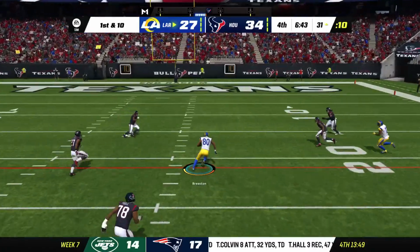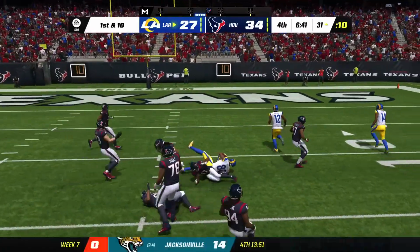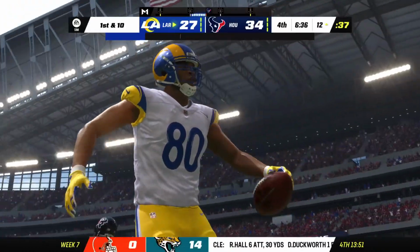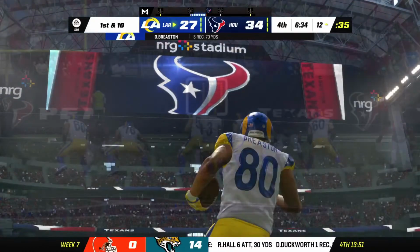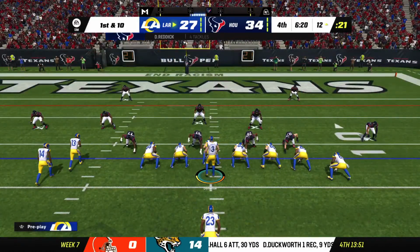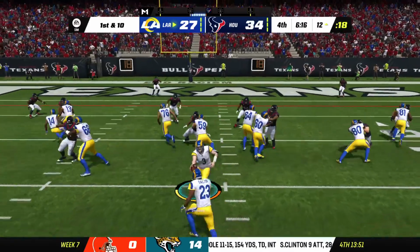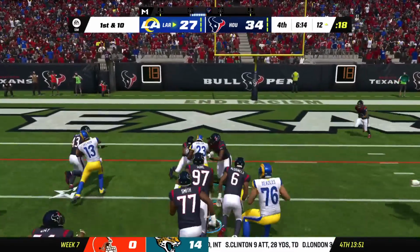Looking to throw. Donahue throwing middle, and it's complete. And they've got this down to about the 12-yard line. I like the design that we're seeing right there. This is what they need. Down by a touchdown here in the fourth. They just need to keep working their way downfield. And when they see openings, take their shots.